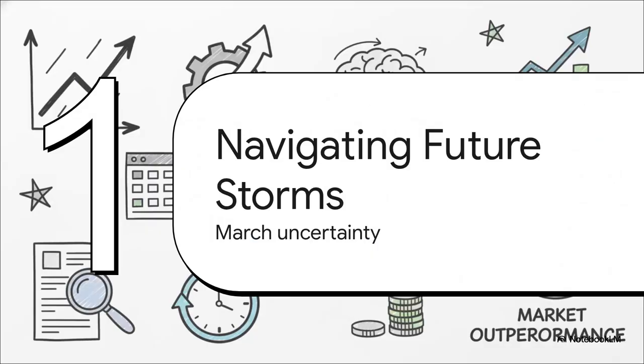But, as we all know, past performance is no guarantee of future results, and the market never, ever stands still. So as we head into March 2026, there are new challenges on the horizon, including some rising geopolitical tensions between Iran and the US. So the question is, how is the system positioned to handle this new uncertainty?